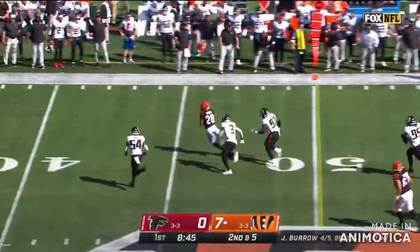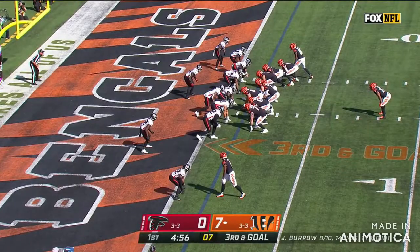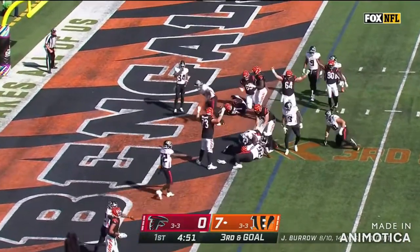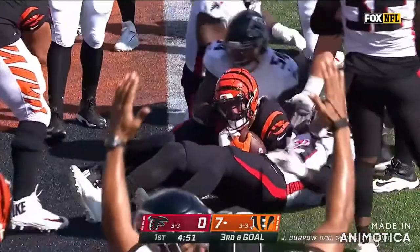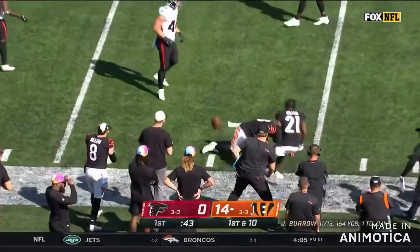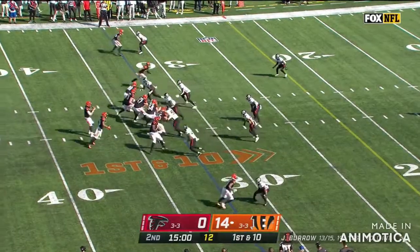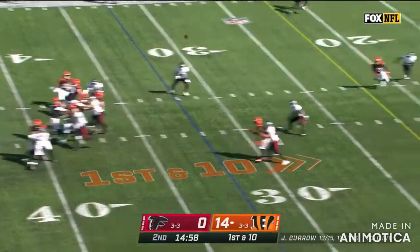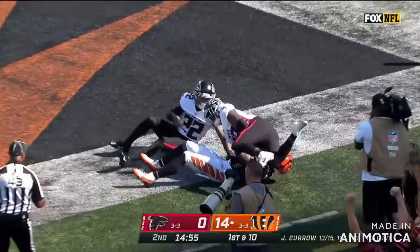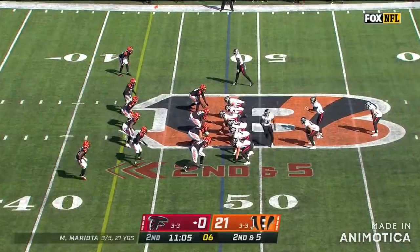On this play, Burrow is able to extend it and find Mixon out of the backfield. Mixon gets another opportunity. Stumbles, but enough momentum to fall forward. Burrow loads up again, completes again. Tyler Boyd, who had the 60-yard touchdown earlier. Off to a great start here as we begin the second quarter. Burrow on a 1st and 10, going to loft it down the sideline. Chase has it, and he's in. Touchdown, Cincinnati.